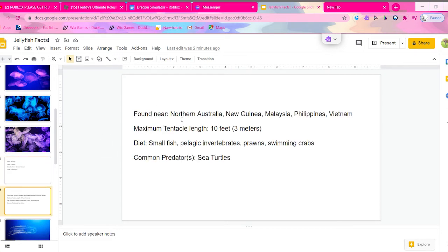They are found near northern Australia, New Guinea, Malaysia, Philippines, and Vietnam. Its maximum tentacle length is actually 10 feet, which is pretty impressive. It's 3 meters. Diet is small fish, pelagic invertebrates, prawns, and swimming crabs, and common predators are sea turtles.